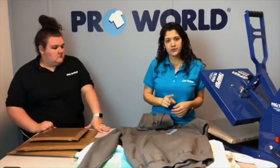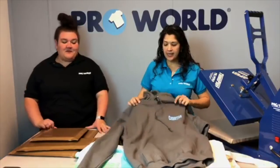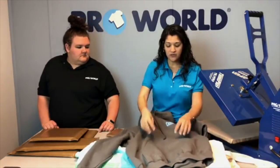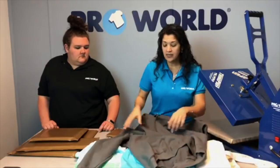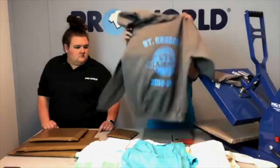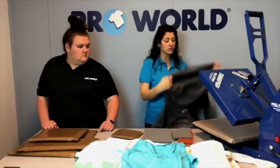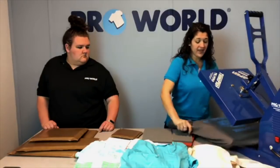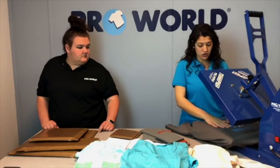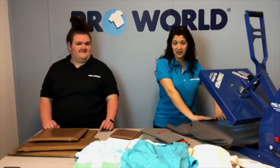Hoodies are tricky. And why are they tricky? Because they've got a lot of stuff going on. A lot of moving parts. Yes. So you've got this up here. You've got the pocket. And then you have the back, if you're going to do the back. If you have a large enough hoodie to straddle it like this, then you're fine. It doesn't matter, obviously, everything's off the platen and you're good to go. You could press without anything.